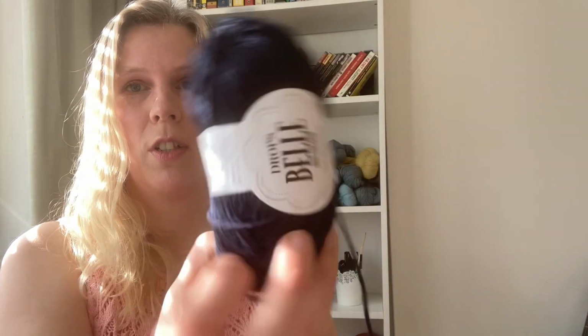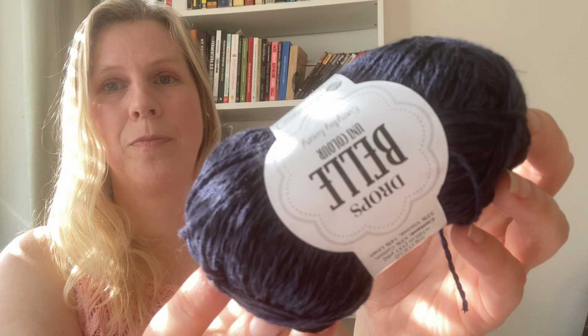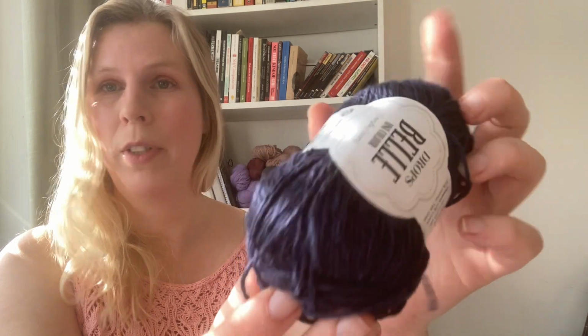And I actually bought yarn to knit this dress last year, but I never got to it because there were just too many things. So I'm going to be using Drops Bell in this navy blue color. And I think that's going to be pretty nice.